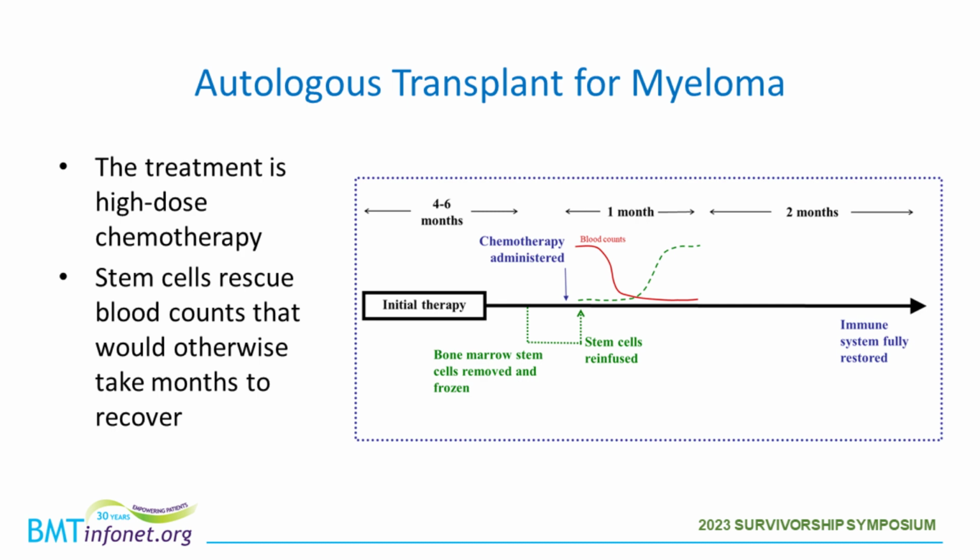and no one would be able to survive that. So the idea behind the autologous transplant is that if you remove some bone marrow cells from the body before giving the chemotherapy, put them in the freezer to protect them, and then after the chemotherapy has passed out of the body, and in the dotted green line, you can see that when you give the stem cells back, that dashed green line then represents what happens to the blood counts, which is that after a relatively short period of time, they reestablish normal ability to make blood cells, and the blood counts come back up much earlier than they would if you didn't do the autologous transplant.